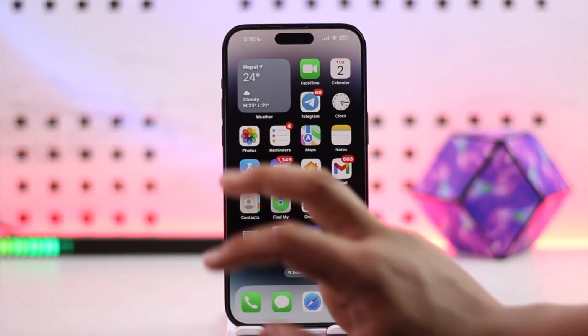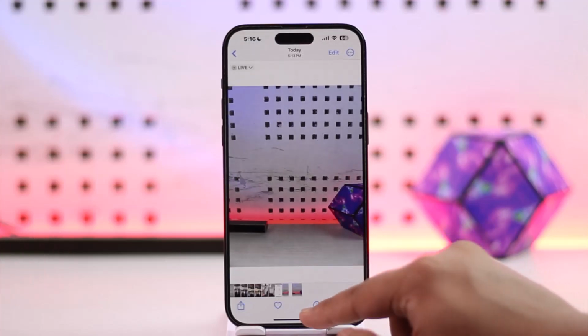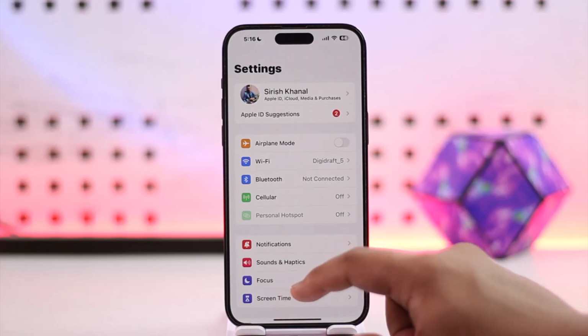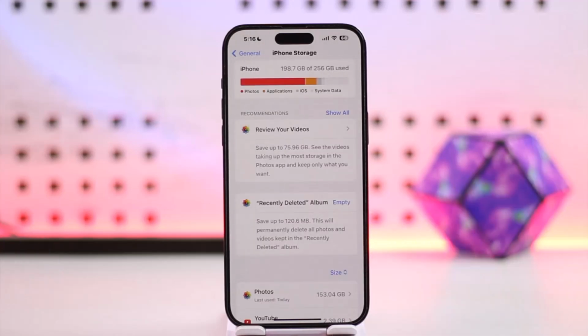So if you took some pictures and the Photos app is, for some weird reason, not able to process them, there could be a couple of reasons behind it. First, make sure that you have enough storage. You can open your Settings, go to General, go to iPhone Storage, and analyze whether or not you have storage left, because sometimes lack of storage is the reason why your Photos app is not able to process or store the photos. So you want to make sure you have storage.